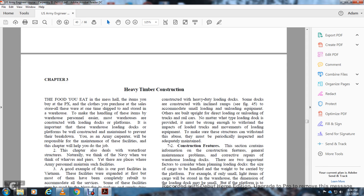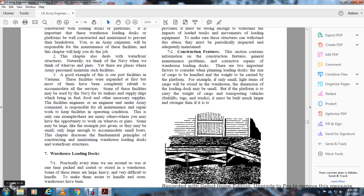This chapter will help you do the job. The chapter also deals with waterfront structures. Naturally, you will think of the Navy when you think of wharves and piers. There are places where Army personnel maintain such facilities. A good example of this is the port facilities in Vietnam. The facilities were expanded, and most of them have been completely rebuilt to accommodate all the services. Some of these facilities may be used by the Navy for tankers and supply ships to bring in fuel, food, or other necessary supplies.